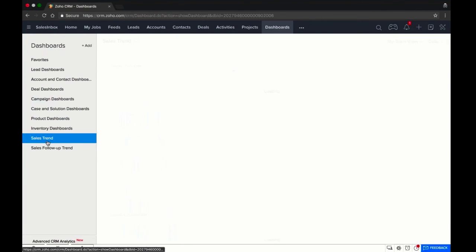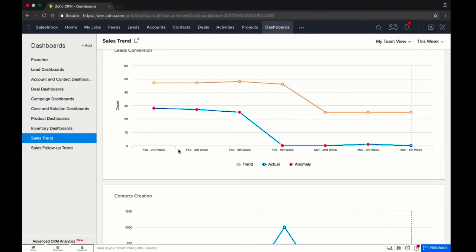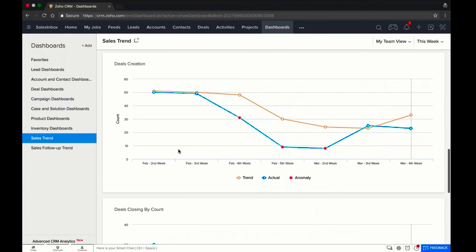First, we'll cover trend analysis with Zia. If you see the lead creation trend here, in this chart, the amber line signifies the trend versus the blue, which signifies your actual. If you notice in the second week of February, the trend suggested 51 deals while the actual was 50. So the deviation is 1 deal.